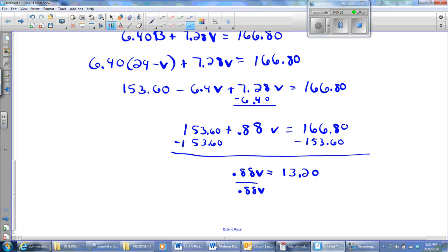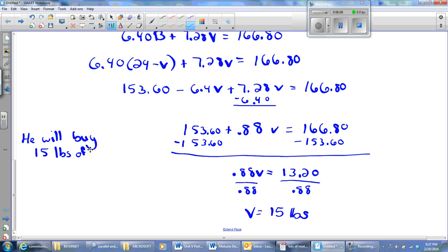Oops, not by V. Silly me. So 0.88, and then V will equal 15, I believe. Yes, 15 pounds. So he will buy 15 pounds of the Venezuelan coffee.